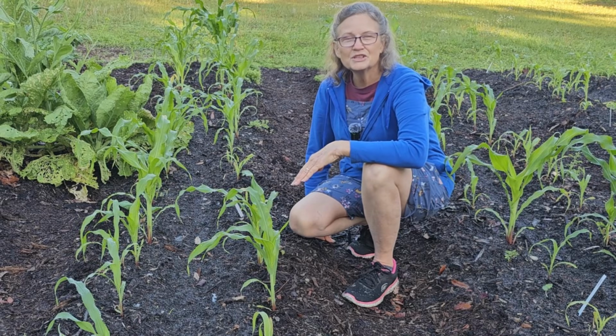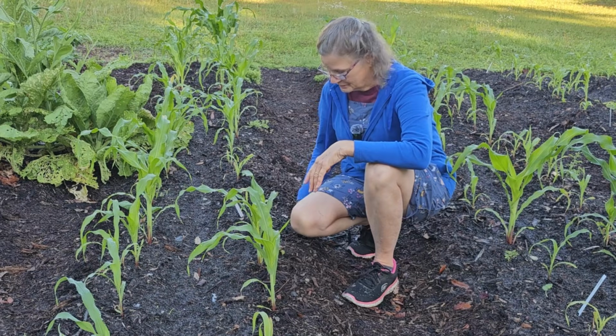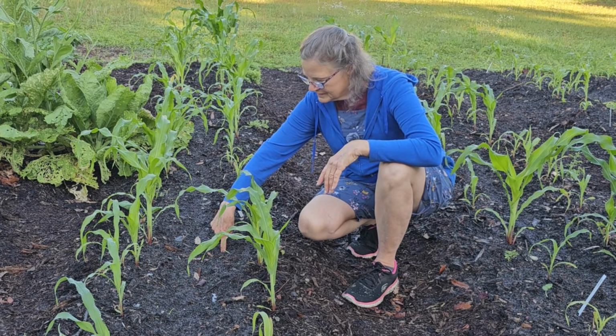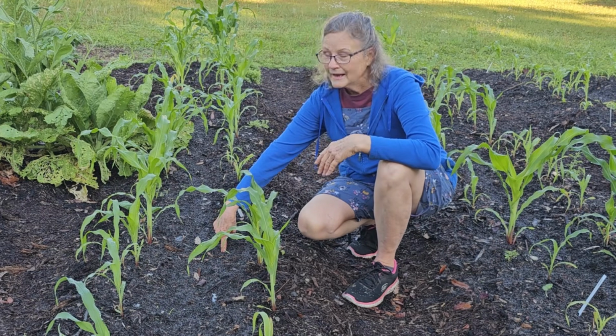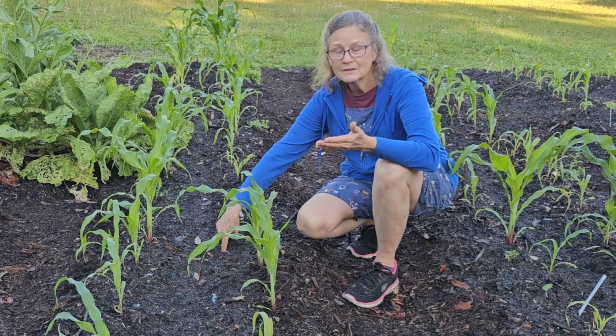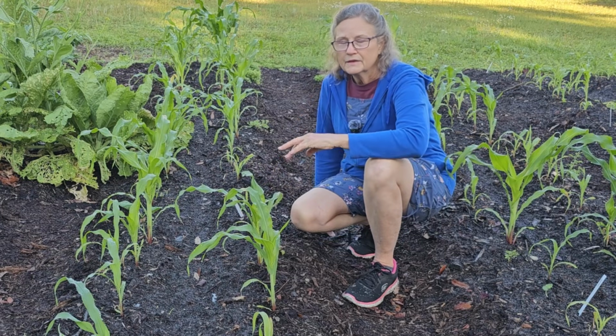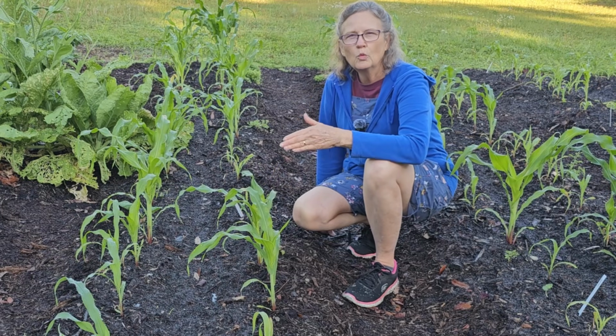The next thing to check for is so easy. You need to know if you need to water. So just stick your finger down to the first knuckle, and that's your test. Is it damp? Then leave it alone. You don't want to overwater your soil. If it's dry, then go ahead and water.